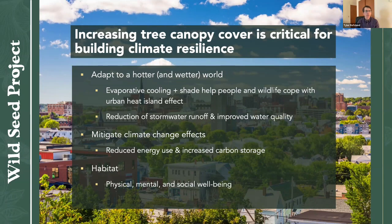And I like to mention that it's not just other species that benefit, it's us as well. So more and more research comes out that shows how important green space is for our physical, mental, and social well-being. Trees protect us from harmful UV rays, and green spaces in general provide places where people just want to hang out and want to be outside. No one wants to hang out in a parking lot or a scorched sidewalk. They like to hang out under shade and in comfort.